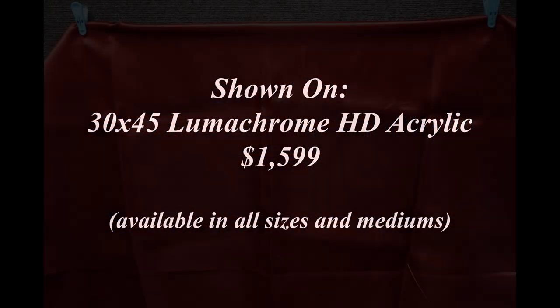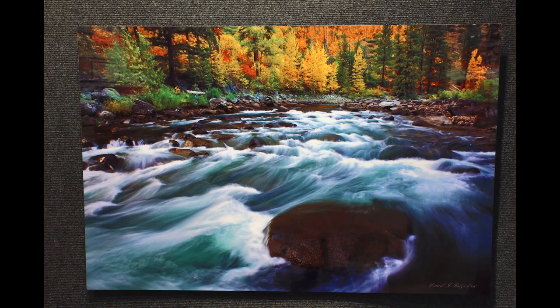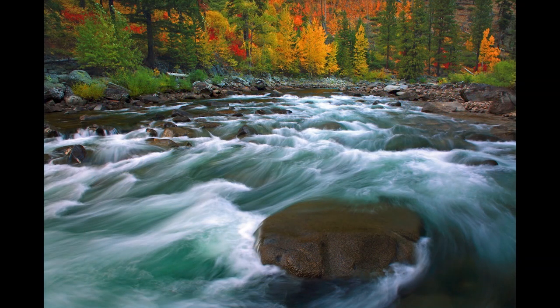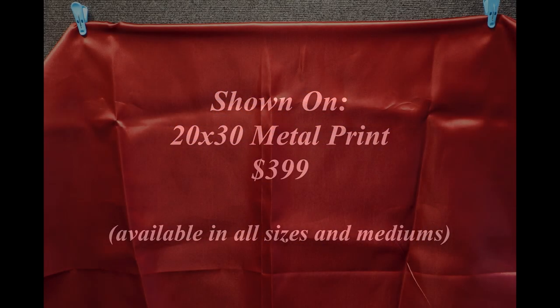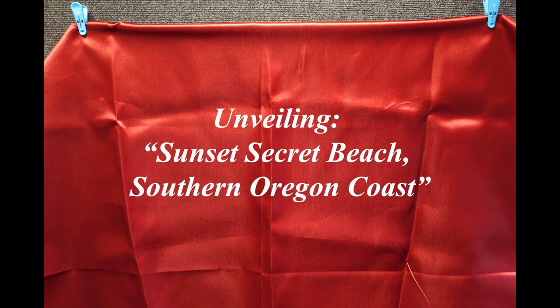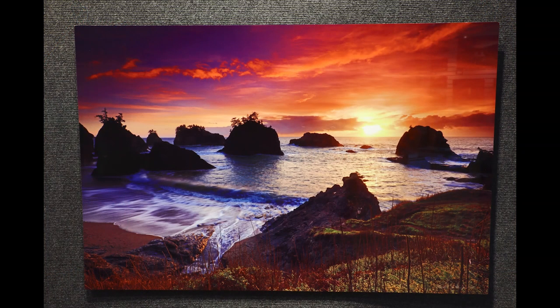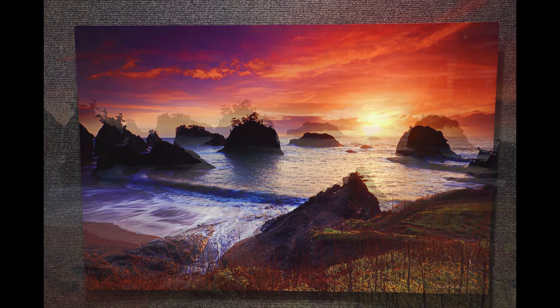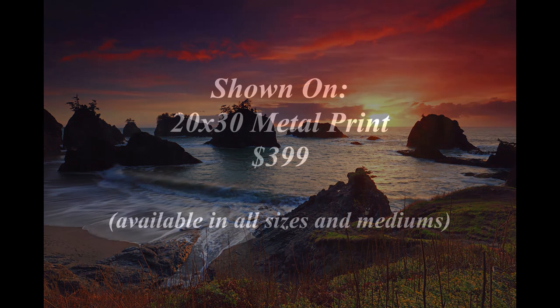Let's unveil Wenatchee River in fall, Wenatchee National Forest. River coming right at you. Beautiful fall color. Excellent detail. Shown on a 20 by 30 metal, $3.99. Let's unveil sunset from Secret Beach. This is the Southern Oregon coast at its best. Beautiful sunset, shown here on metal. 20 by 30 for $3.99, available in all sizes.